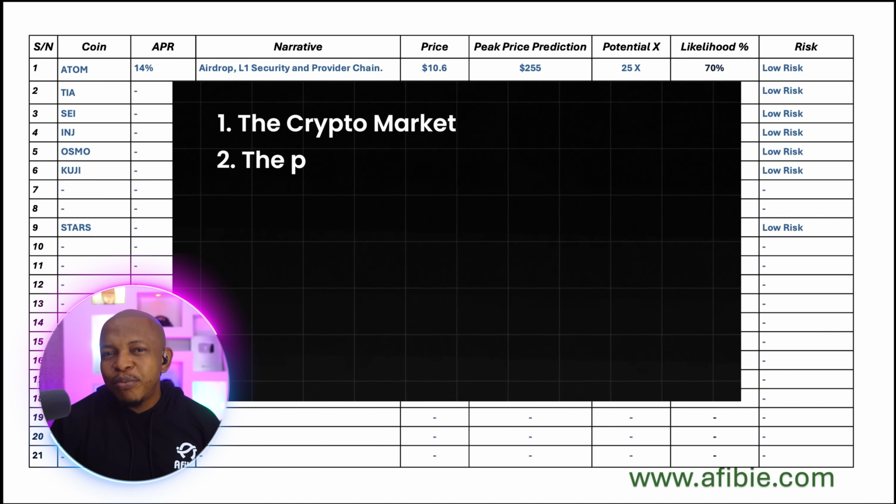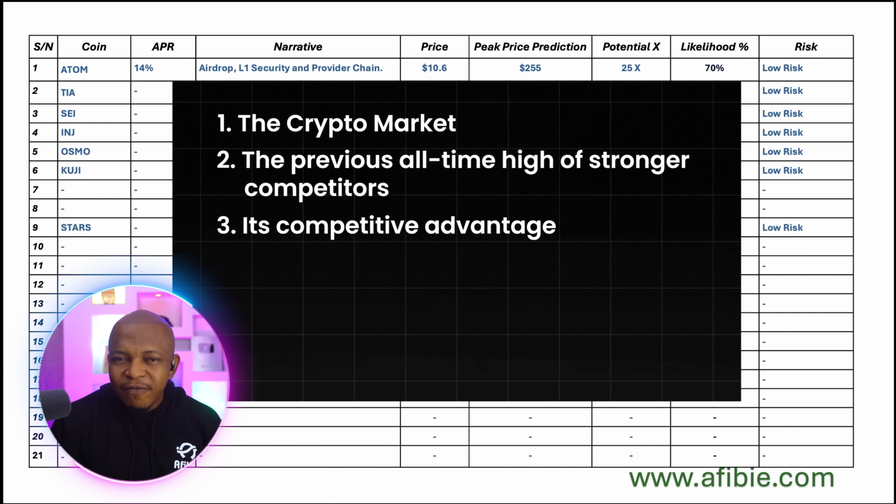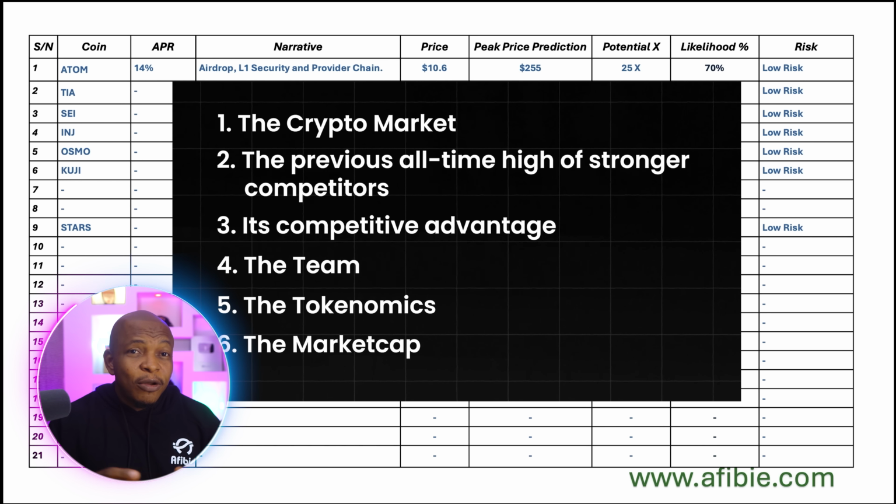Beside this, I looked at the previous all-time high, the all-time high of strong competitors in its narrative, its competitive advantage, the team, the tokenomics, and the market cap, both circulating market cap and fully diluted market cap.